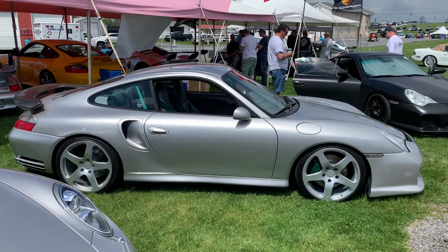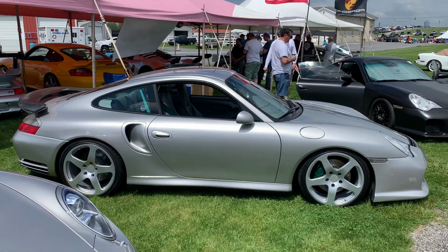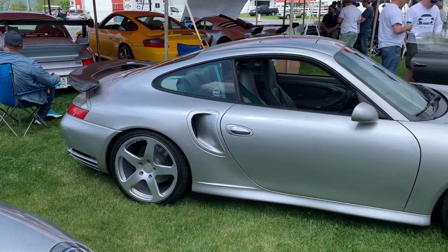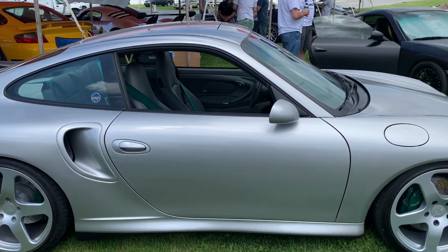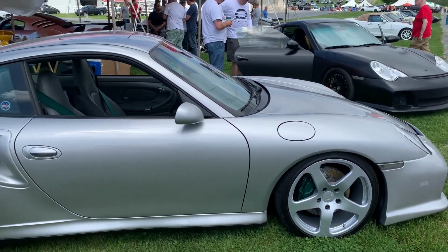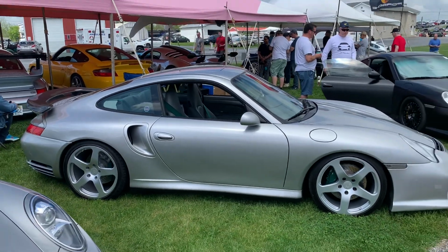So this car is a RUF modified Porsche 996 Turbo. It is actually the very car that is featured on RUFautomobiles.com, the official website, under the modifications tab. As most of you know, you can have a ground up built RUF, factory RUF conversion, or they'll modify a Porsche, and that's what this car is.